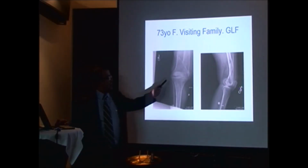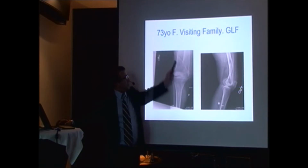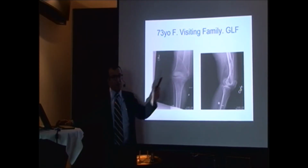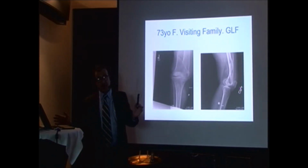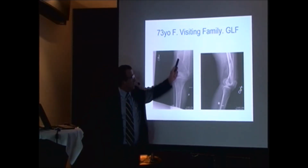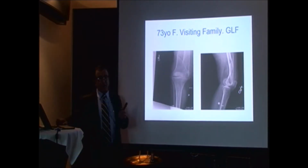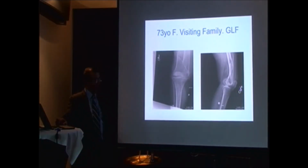Sometimes you get into a situation, this is my mistake. I thought in somebody who's this old, this was a simple spiral fracture. I didn't get a CT scan. Normally we would get a CT scan. If I got a CT scan, I would have recognized that there's probably a crack that comes all the way down in osteopenic bone. There's always that crack you can't see.